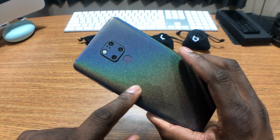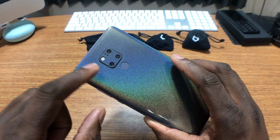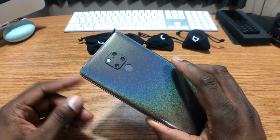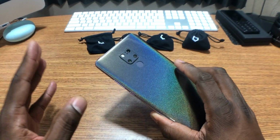Look for an updated video on this particular skin, because they make this in matte, and I ordered matte, and I'm going to switch it out to matte, because that's what I thought this was. But when I got it out the box, I was like, yo, I'm doing the video, and this isn't even matte.